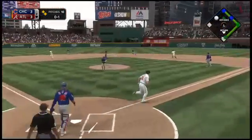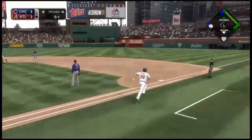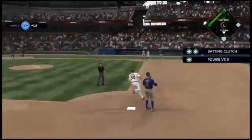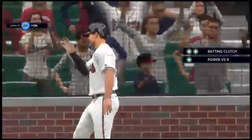Well, this is lined into left center, and it's going to get down out there. Brantley heads for the plate. And the Braves are going to pull this one out. They walk off a winner.